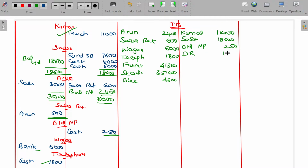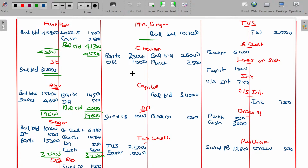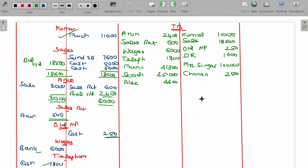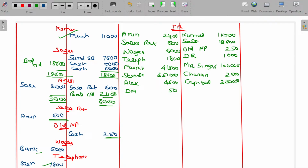Discount received 1,000 rupees. Mrs. Singer credit balance 1 lakh. Charan account 28,500. 2,500 being the balance carried on. Charan, okay, credit side 2,500. Then capital we have only 3,40,000, that too in credit side. Capital 3,40,000 rupees. Discount allowed, after reversal, it is only 500 rupees balance. Should be in the debit side. Discount allowed 500 rupees.